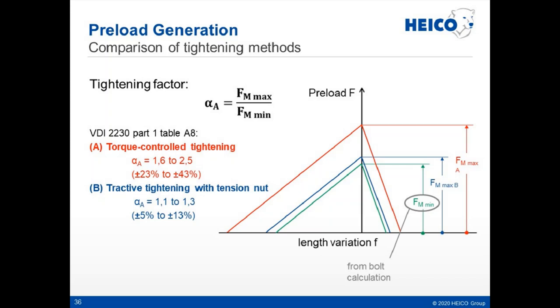The blue clamping diagram shows the condition with the Hycotec tension nut, and the red diagram shows the condition with the torque-controlled tightening method. The preload scattering for the Hycotec tension nut goes from 5% to plus minus 13%, and with the torque control tightening, it's 23% to 43%, which is a big deviation.